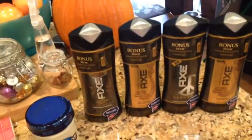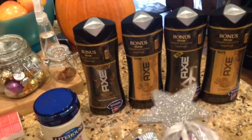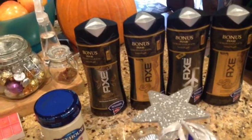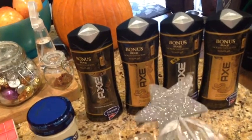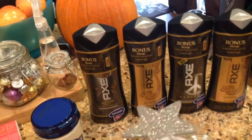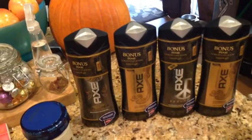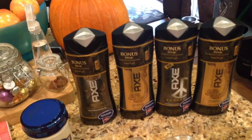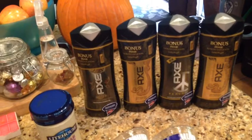And then I did do the Axe deal, and unfortunately my store was all out of the deodorant bonus packs, so I wasn't able to use the $3 off of two coupons that I printed today from coupons.com. I know there are lots of different coupons from inserts, but I've been slacking on getting the papers, so I really have very few coupons right now. Got to get back into buying my papers every Sunday.